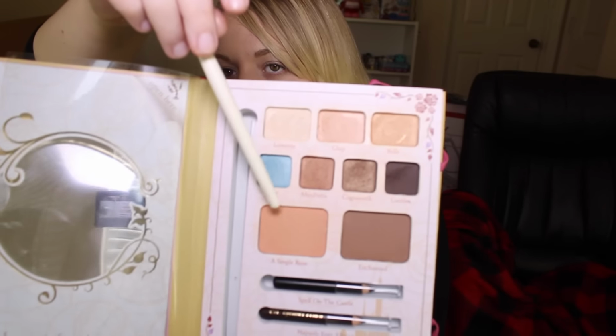I think this one's really pretty, but I'm afraid that the sparkles are gonna come off as soon as you swatch it. Because a lot of things with sparkles, they'll have sparkles on the top, and then as soon as you put them on, they're gone. But it's definitely really pretty, and I like the name. So here is a blush called A Single Rose, and then the bronzer called Enchanted.